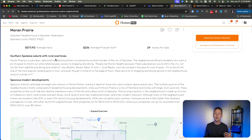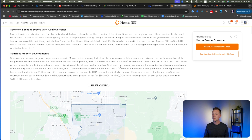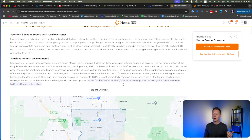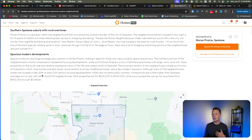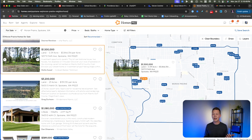And so the average price in the Moran Prairie neighborhood is about $577,000. So definitely more on the upper end of Spokane for an average neighborhood. There's about 29 homes for sale. The average homes are going to be listed anywhere from 500 to 700,000, but they can range, especially on the luxury end, from 900 to 3 million. There's a piece of land for sale close to the golf course that's listed for $1.5 million right now for 0.4 acres.